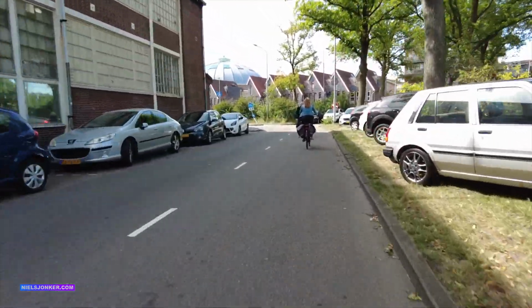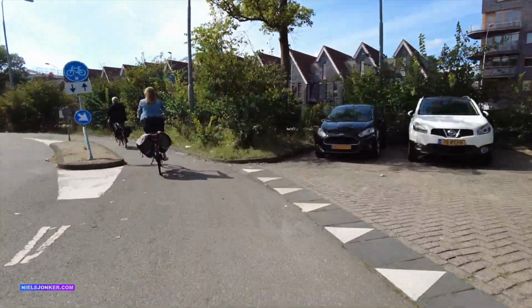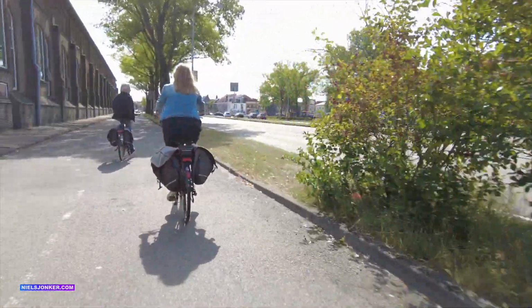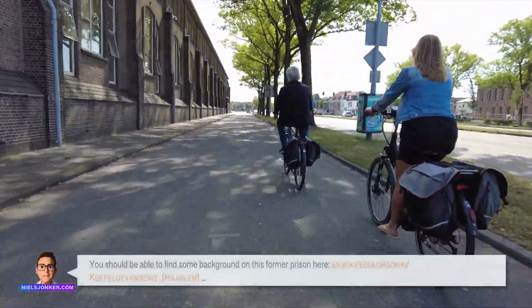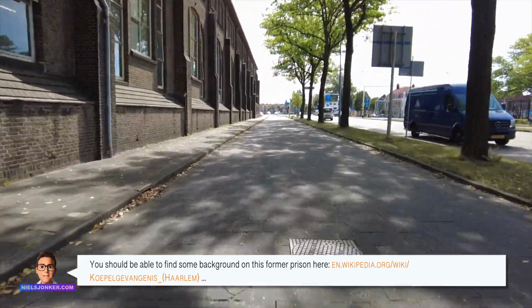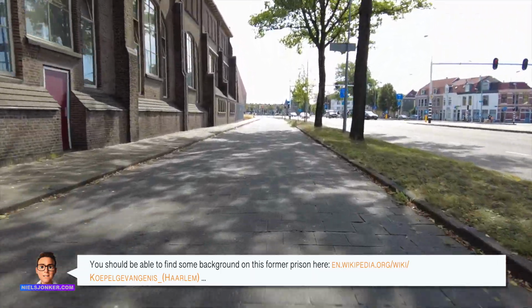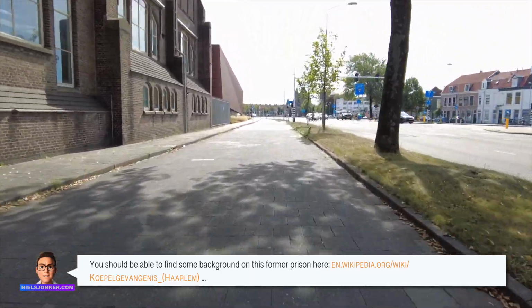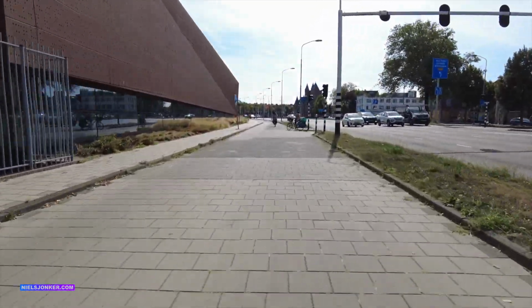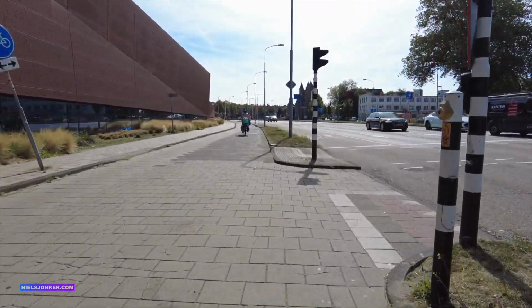What you now see ahead of us, the round structure, the dome, it was a prison, actually, the prison of Haarlem. I think Holland's got 3 of them, one in Arnhem, one in Breda, and one in Haarlem. And the one in Haarlem has just been closed and renovated, and it is a cinema now. I've heard it's beautiful inside and fun to go to.